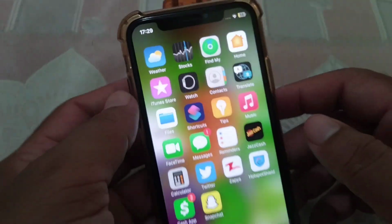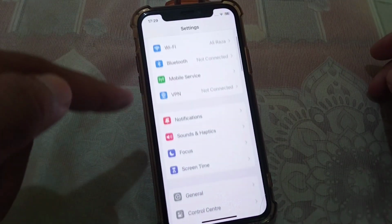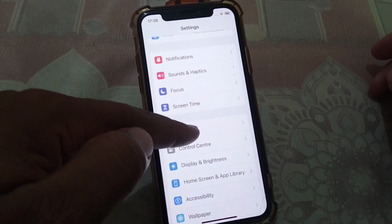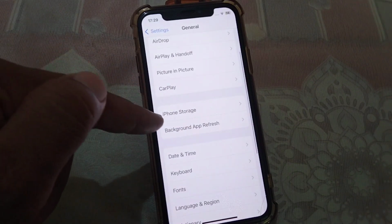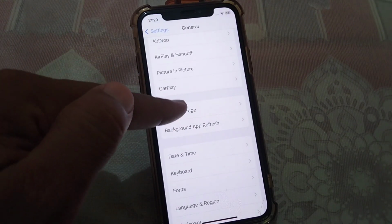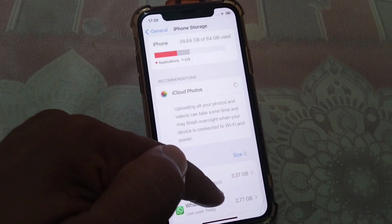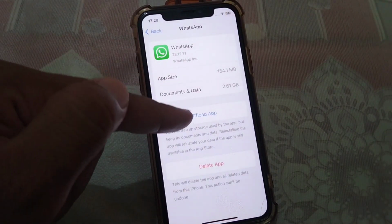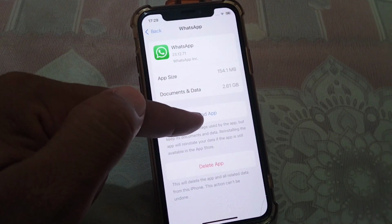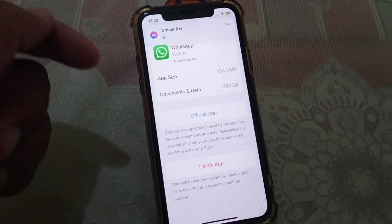So first of all, guys, go back to your home screen, and from here open Settings on your device. Scroll down and tap on General. After this, scroll down and tap on iPhone Storage, and wait for some seconds and open WhatsApp here. Simply offload your WhatsApp app and check if your problem is fixed or not.